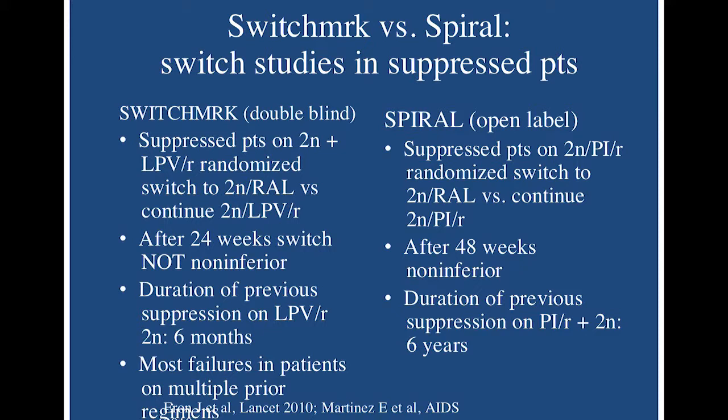And in the other study that I mentioned, the duration of prior suppression on ritonavir boosted PIs was 6 years. And they were also, I think, only allowed to have been on 2 prior regimens. So again, the fewer number of regimens you've been on and the longer the duration of suppression, the more likely it is to be successful when you switch.